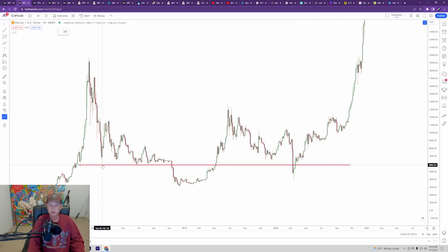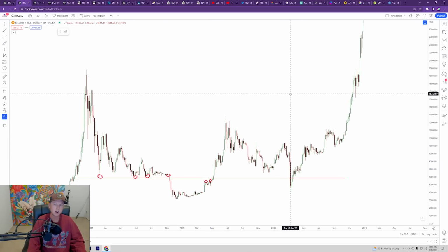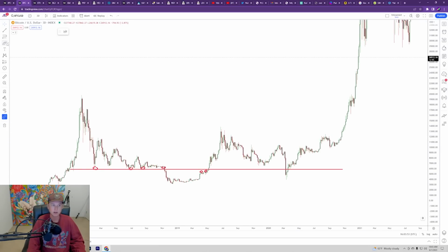In this case, it was basically $5,800 in the 2019 and 2018 cycle, where we spent all of this time consolidating off of this level. We started breaking back out and we were below this, but eventually when we broke back above and we held this as support, that was really the point where we got our confirmation that the new cycle had started. Even though we saw this COVID black swan, the temporary peak below, we ended up seeing us instantly reclaim that same level as support.